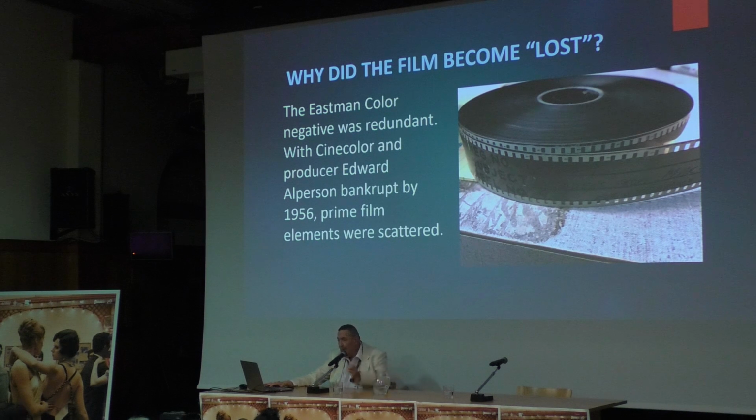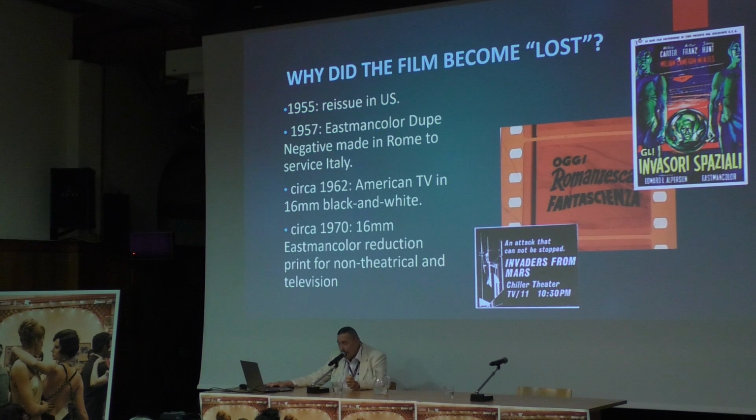The Eastman color negative became redundant at that point, with Cinecolor and then producer Edward Alperson going bankrupt the following year, in 1956. All the prime elements were scattered. This included the incomplete, unfinished camera negative, the Cinecolor printing negatives, the master positives, the soundtrack negatives. There was a reissue in 1955 in the US we know very little about. They likely recycled exchange prints, took the 53 prints and sent them back out again.